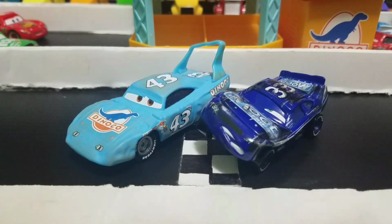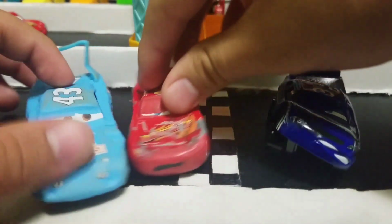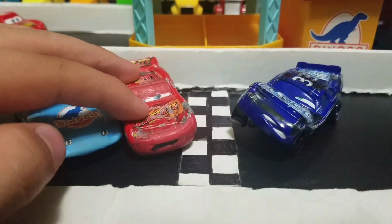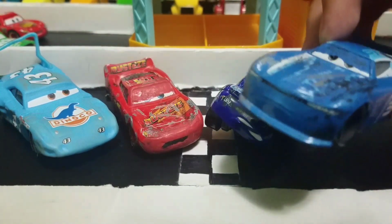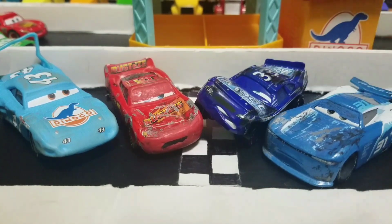So now, one final look with the race damage Mattel cars and my customs back here. As you can see right here, Rust-Eze McQueen and damaged King on one side, race damage Mood Springs, and my brand new Can Spinner custom on the other. I don't know if I'm going to review it, honestly. It's not one of my best customs, but still, if you guys want me to review them, I will, obviously.